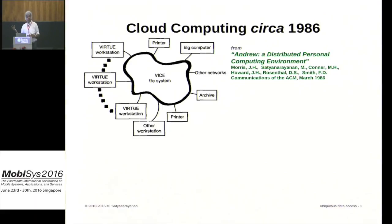So when you think of cloud computing, we think of it as something that arose in the past decade. But here's a picture, cut and paste, from a 1986 paper, showing a cloud. We didn't come up with the clever name cloud at that time. But this is an example of the vision of the Andrew system.